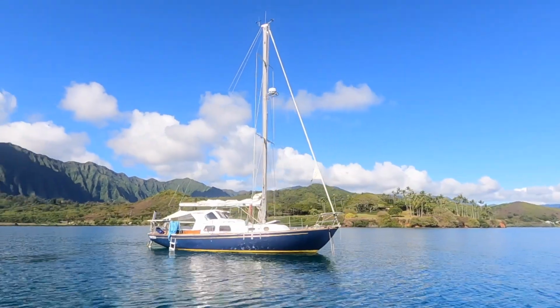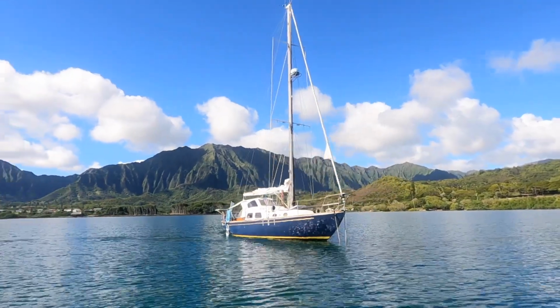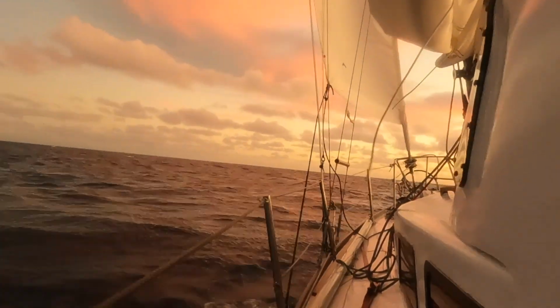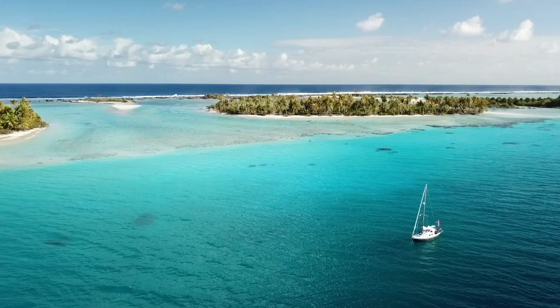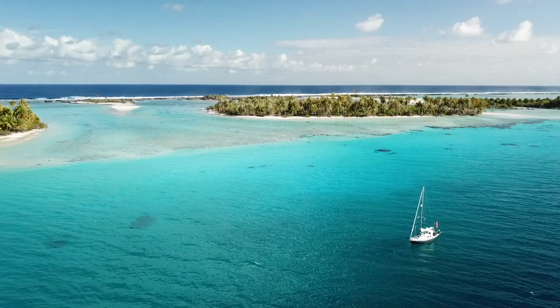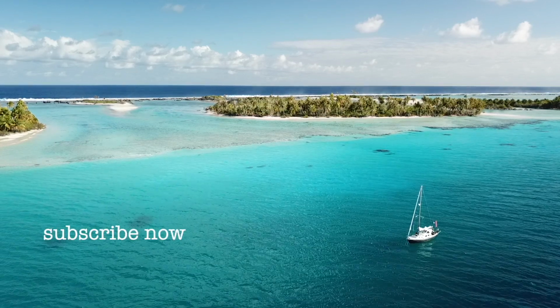And this is my 1965 Albert 30 sloop Triteia. We are on a mission to sail around the world and see as much of this beautiful planet as possible. We are currently working our way through the South Pacific, and I can't wait to show you everything we see.